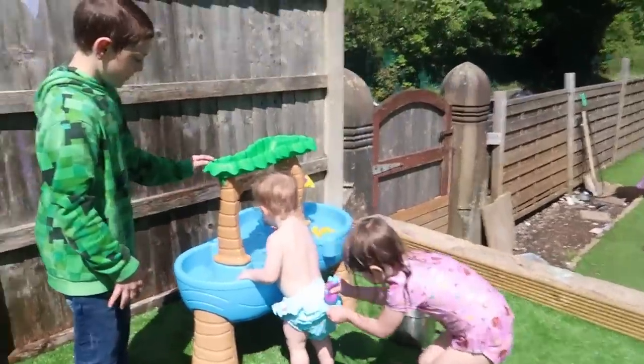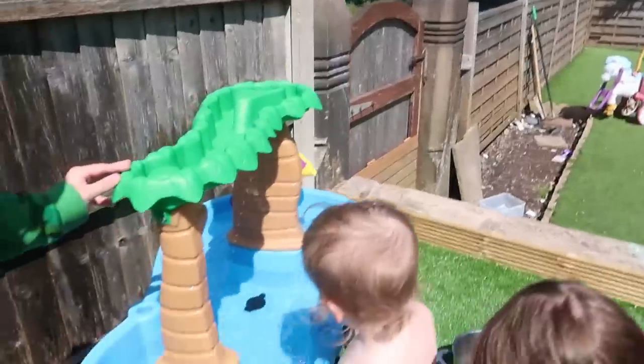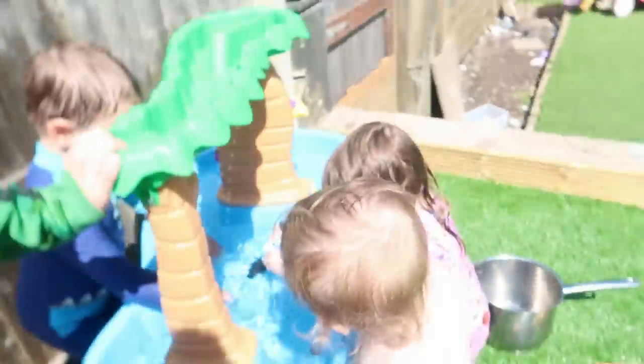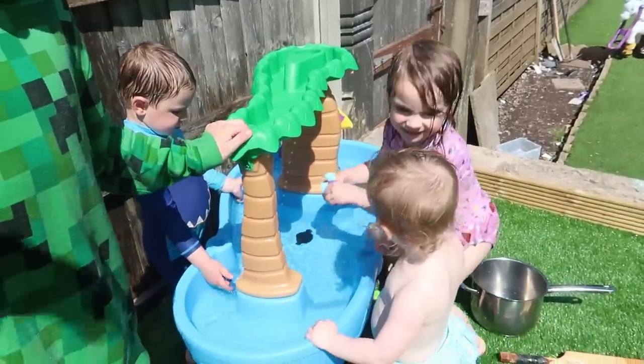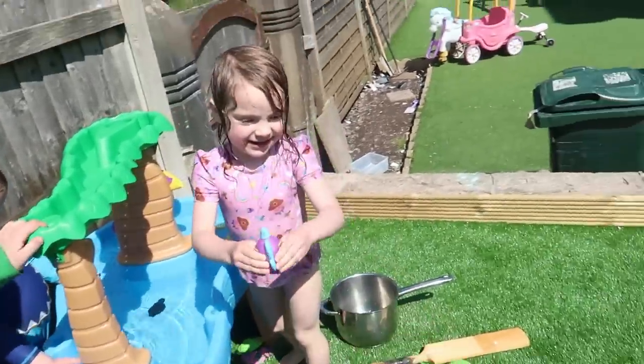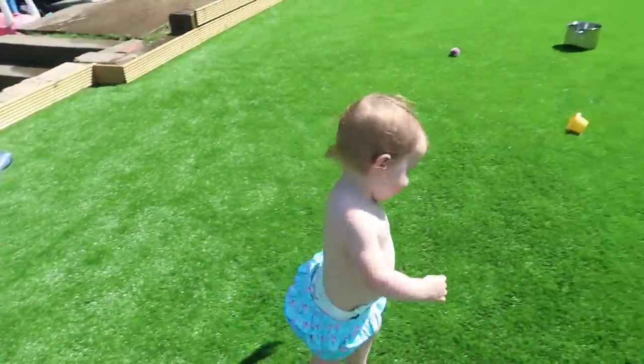Oh, look at Bonnie, she's realised it's got water in it. It's quite hot. Is it actually? Yeah. It's not the hottest, but it's so then. Do you want to go and put a little bit of cold in it? Yeah. I tried to, but the cold's not working. It's just not hot. She's like, no.